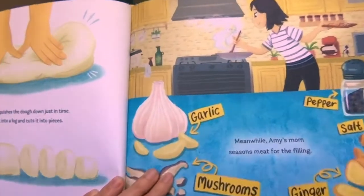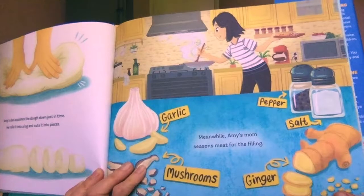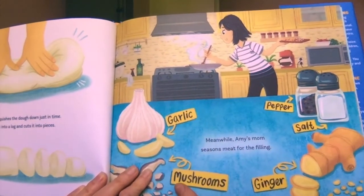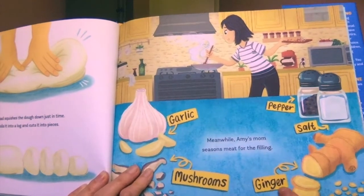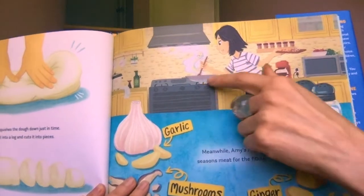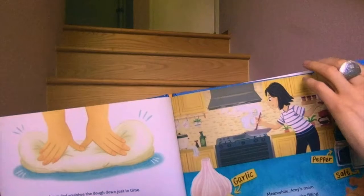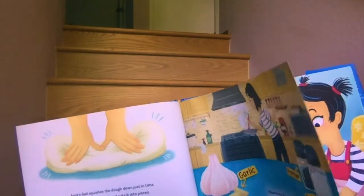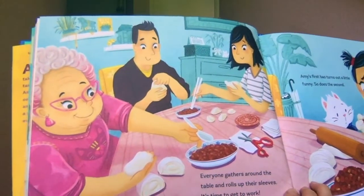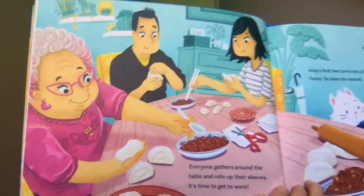Meanwhile, Amy's mom seasons meat for the filling. Ooh, what are some of the things that she's gonna season the meat filling with? Looks like some garlic and some mushrooms and some ginger and some pepper and salt. And look on the stove, there's steam rising up. I bet it smells really good with all the seasonings and flavor in it. Everyone gathers around the table and rolls up their sleeves. It is time to get to work.